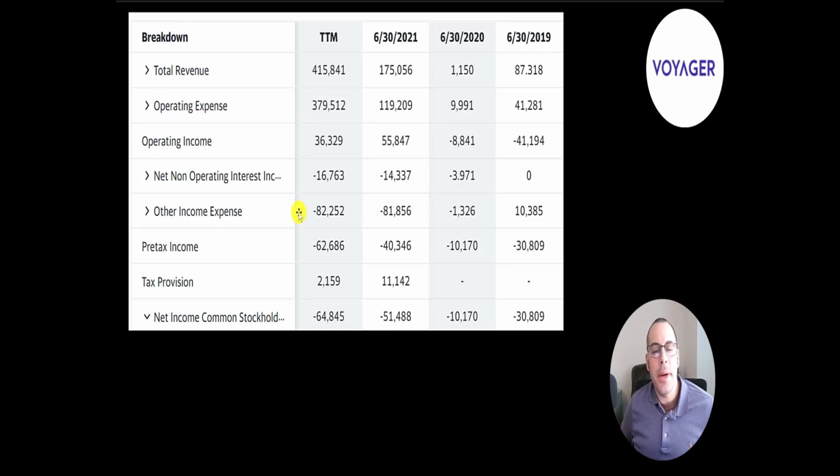They have a lot in other income and expenses. These are all the gains or losses not part of the company's core operations. We'll look at this in a little more detail when we look at their financials. This is from Yahoo Finance. Then you have your pre-tax income, then your taxes, and the bottom line of the income statement is your net income, which is negative every year.